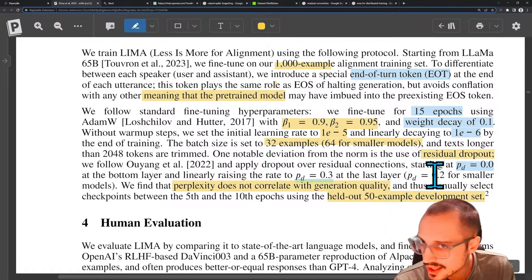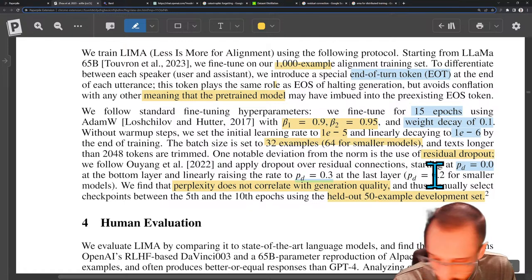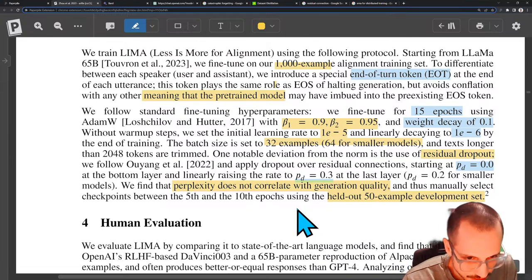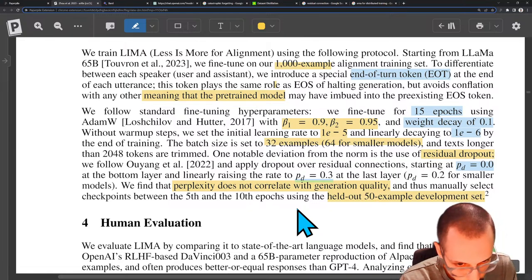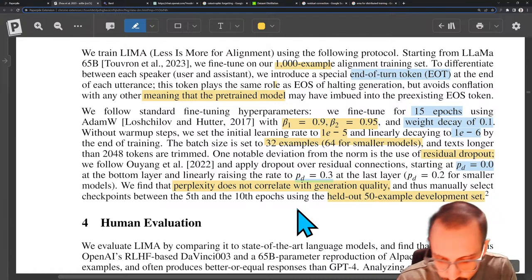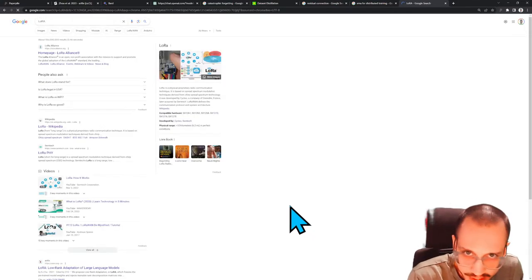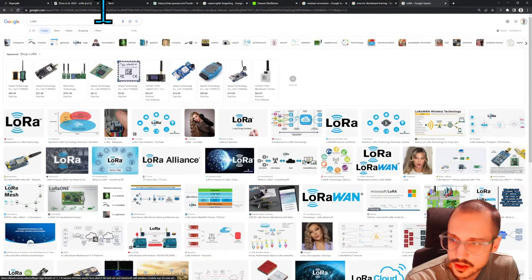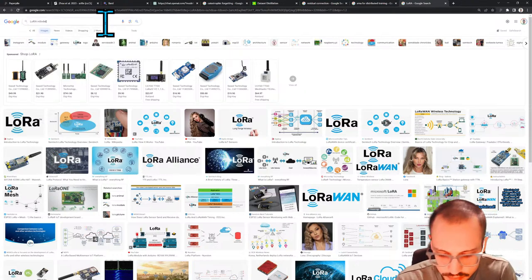My intuition is that W minus W naught would help avoid catastrophic forgetting. Yeah. I mean, another way to avoid catastrophic forgetting is to just do a LoRA, right? Don't touch the original model, and just train and push gradients on these additional little modules. You guys should check out the LoRA paper if you haven't seen it. We reviewed it on this channel, LoRA model weights.